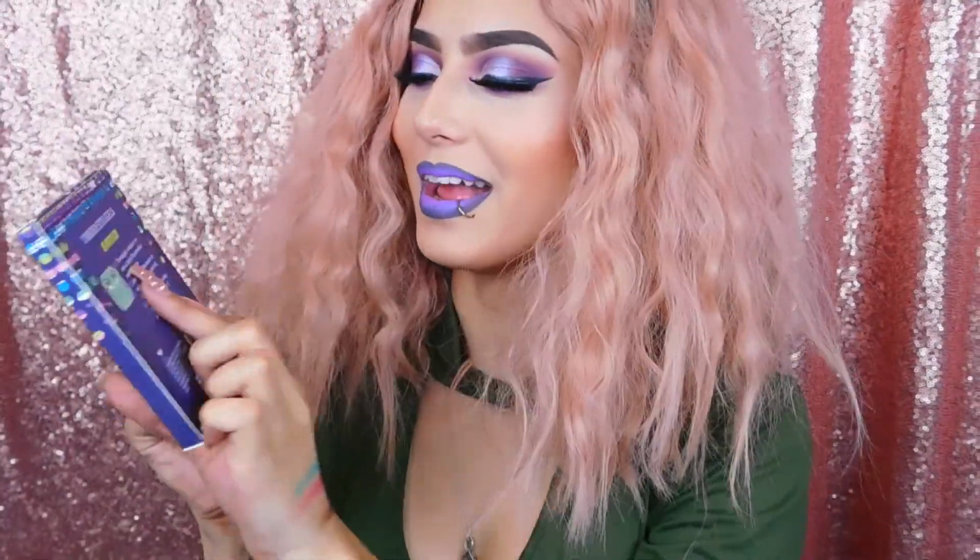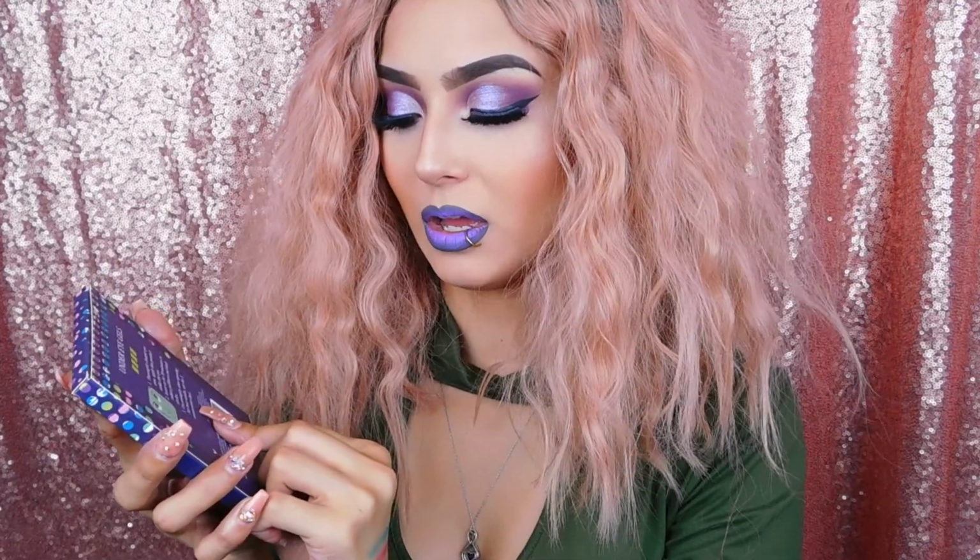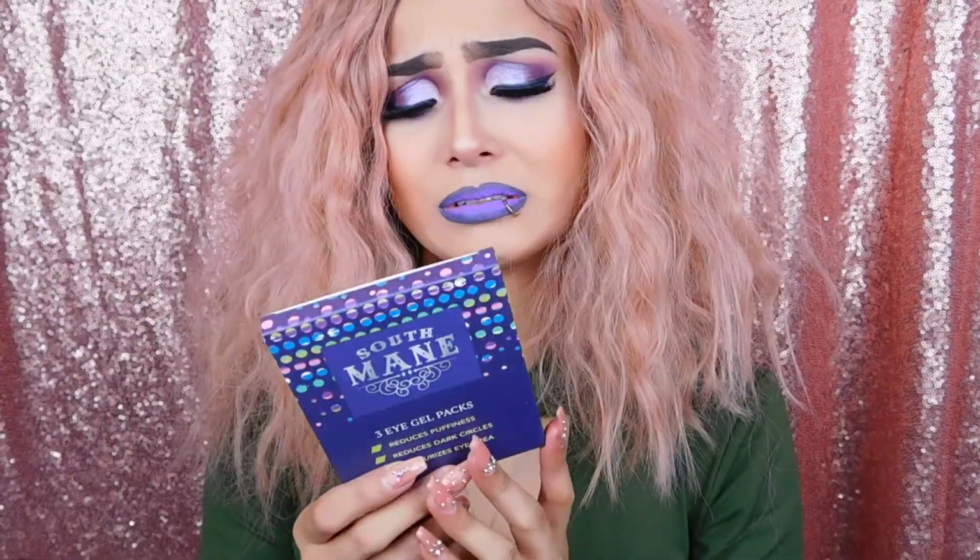Usually the area around your eyes is the driest on your face because it doesn't retain enough moisture, I guess, if I'm explaining it right. Anyways, and then behind right here it gives you directions. It says thoroughly cleanse eye area. Apply this product under the eye. Leave on for 30 minutes to reduce puffiness and dark circles. Use promptly after opening for best results. Use for 3 consecutive days. So I'm pretty sure you just use it for 3 days and your eyes should look good.